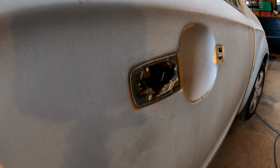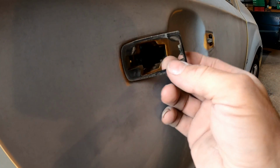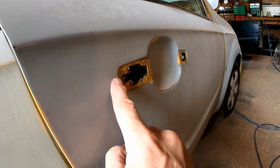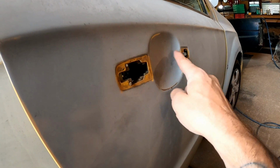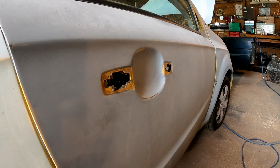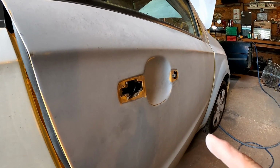You got it. Now most doors will have this little plastic piece here. It's kind of a gasket, I guess. You want to make sure you get that off of there as well. And then check it out, man. We could sand this with ease, no problem at all, nothing in the way. And that literally took a minute and a half. That's all it took to pull that handle out.